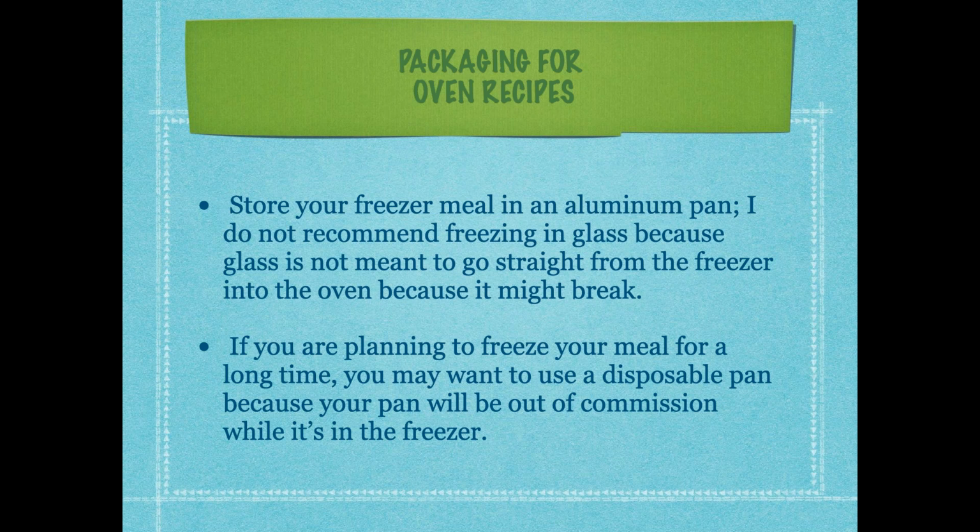If you're using things for an oven, in the second picture that we showed, you can have oven ready freezer meals. So if you're preparing oven ready freezer meals, I would always make sure you put it in aluminum pans. I think the reusable ones are great, but if you want just a regular aluminum pan, that's great too. I do not recommend freezing in glass. Glass is not meant to go straight from the freezer to the oven. It's just more likely to break and shatter.